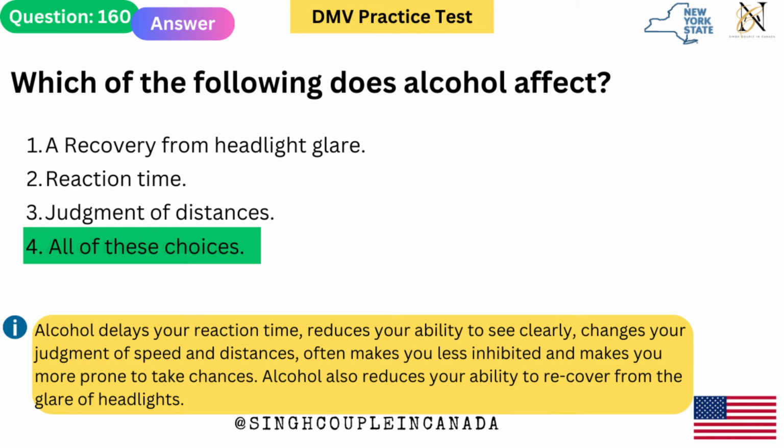Alcohol delays your reaction time, reduces your ability to see clearly, changes your judgment of speed and distances, often makes you less inhibited and makes you more prone to take chances. Alcohol also reduces your ability to recover from the glare of headlights.